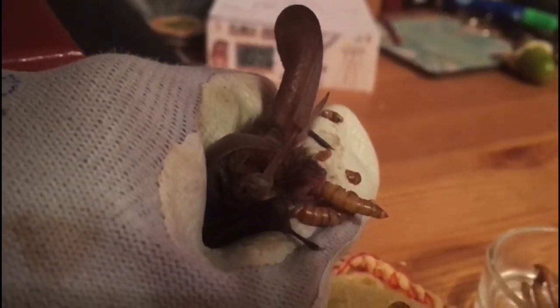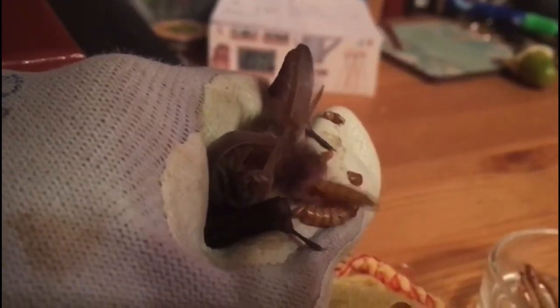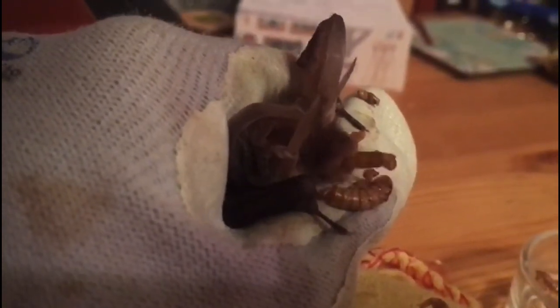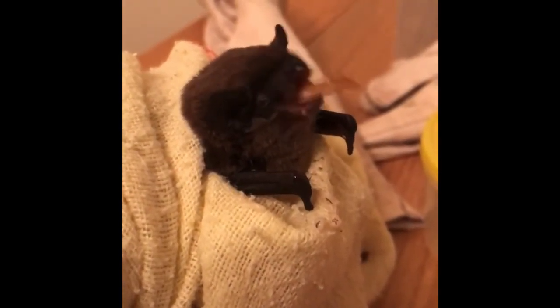Before we end this video, I just wanted to show you a couple of special clips of two very special rescue bats. So this one here is a brown long-eared bat, where you can clearly see his amazing ears. This one is a rescued Leisler's bat.